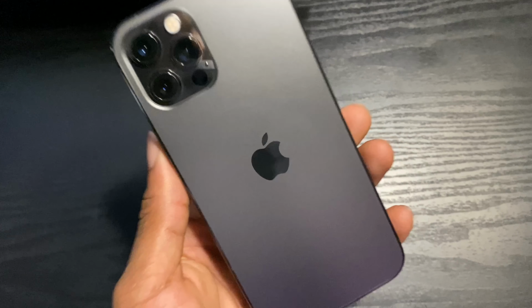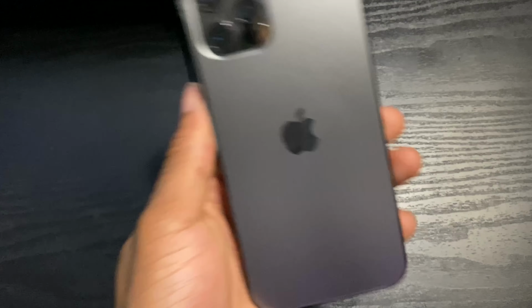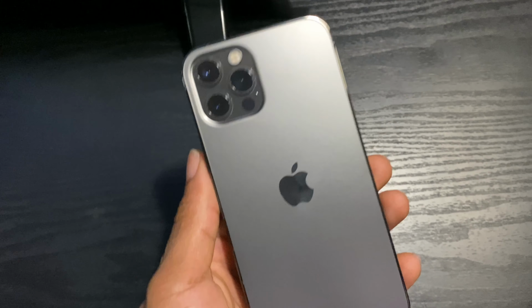But if you guys really wanted to see the MagSafe charger, I will get it and I will review it. Maybe after I get it in person, maybe I like it more, but from what I've been seeing, it seems pointless to me.